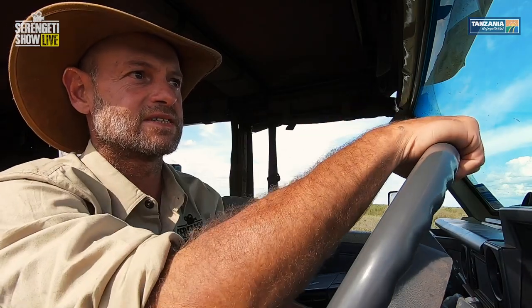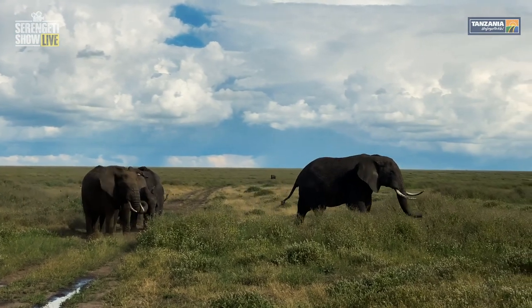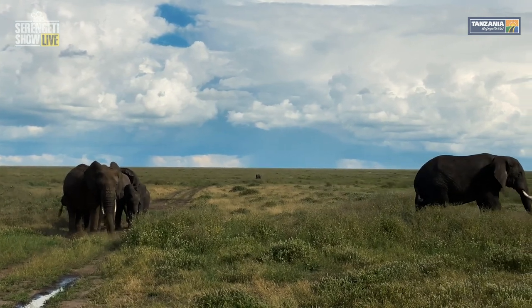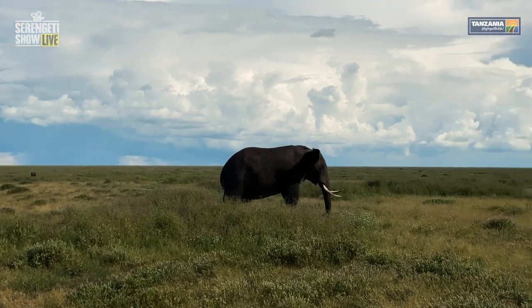But that's the elephant language we spoke about earlier, this shake of the head, and then he's gonna come now and assert his dominance here, and this is his lady, so let's see what he's gonna do. Seems to be comfortable feeding again. Sometimes they pretend to be feeding, and he's already given us his.